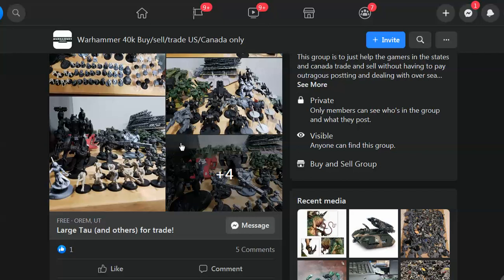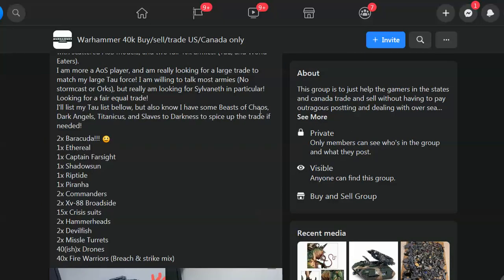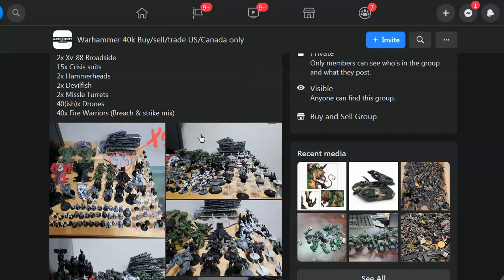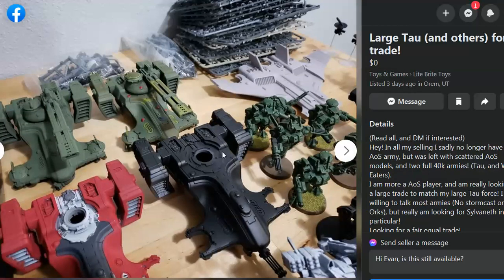Large Tau and others for trade. Okay, so here's the deal. For secondhand models, half off retail is what you should be charging. Even less if there's pieces missing.